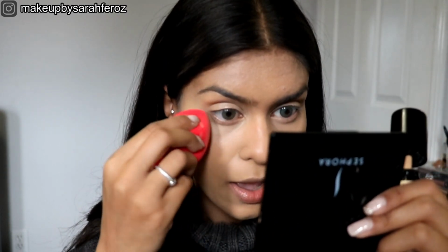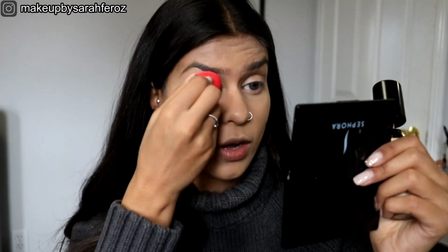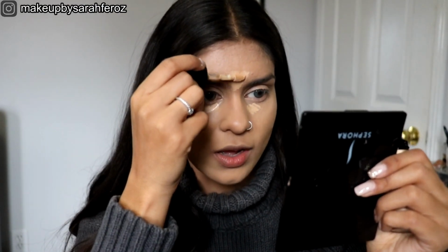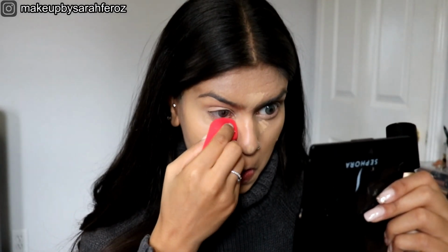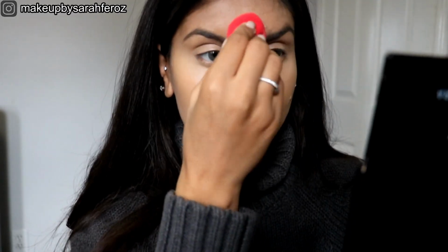I like that a lot. And I like that it blends in with my skin tone. If I want it to be a bit lighter, I can just go in with a lighter concealer, but I like this shade so far. I feel like anything else would have been too light for me. I'm also going to be taking this on my forehead and maybe some over here. Blend that out.